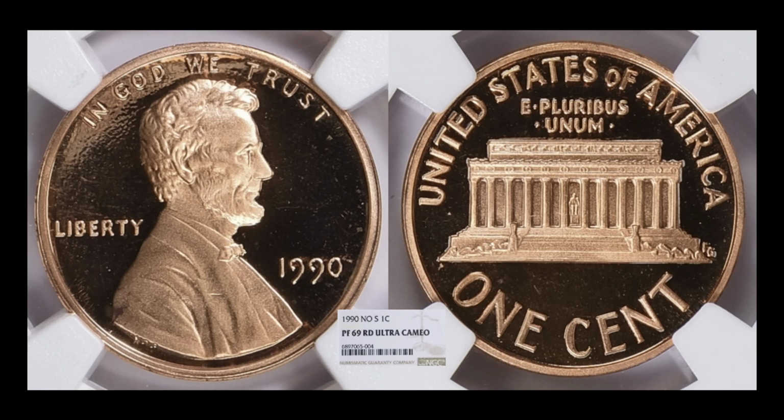So this is a Proof 69 Red Ultra Cameo graded by NGC, and we're going to kick things off here with a $3,768.75 sale for today. My goodness, what a coin.